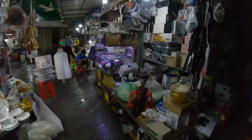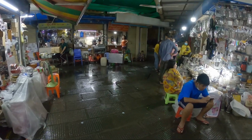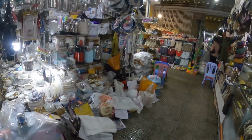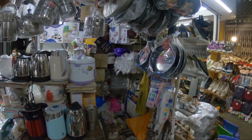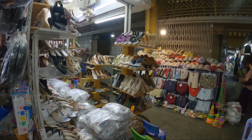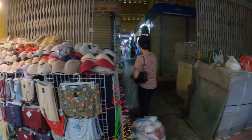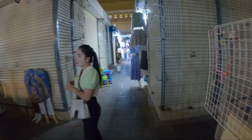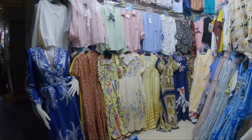It also doesn't have as many practical home appliance things as the Orasi market, but it does seem like they have a bit of everything. Orasi Market is thousands of these kinds of stores with home appliances, water filters, pans. This is more like something in the center of the city. If you need a cheap pan on the spot, you could come here. But bear in mind, guys, that all over Phnom Penh there are local markets, and they're going to be a lot cheaper than a main touristy market like this.